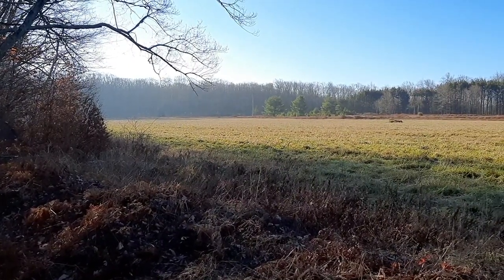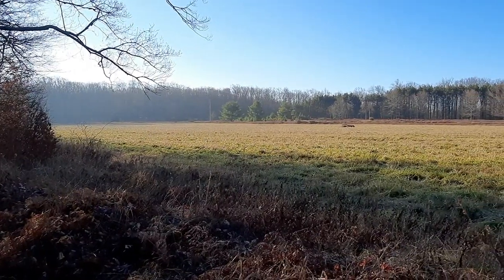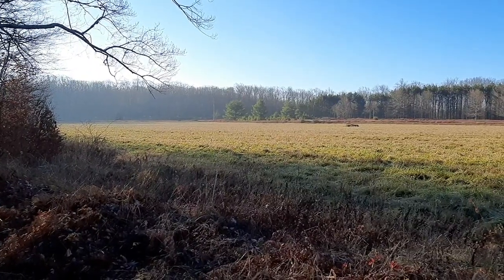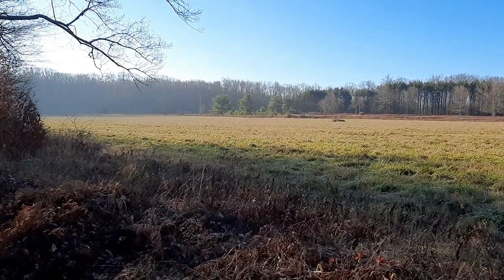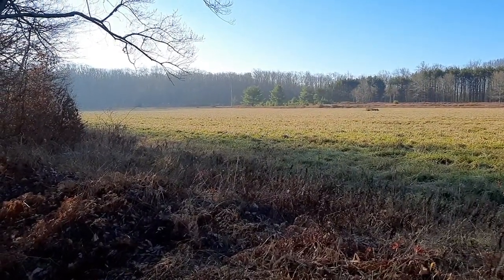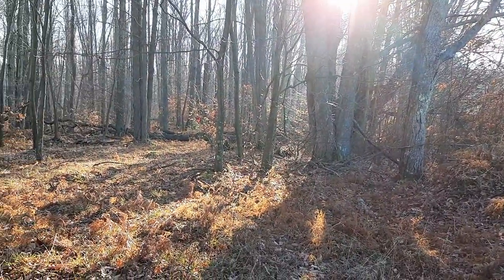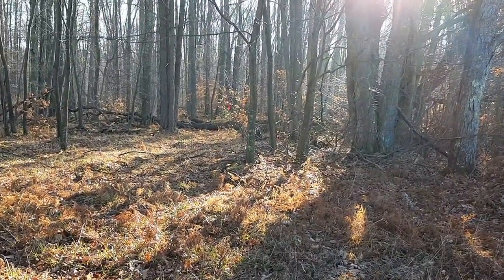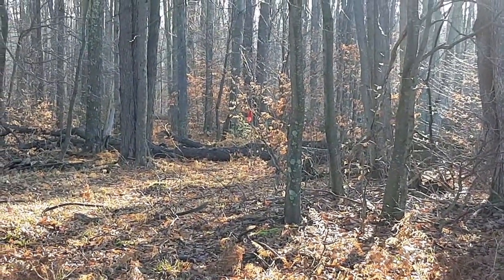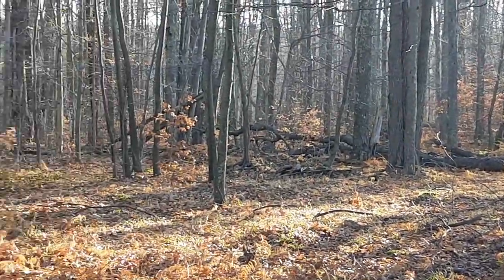Sun is coming up. Put some doe urine out. There's like a stump in the middle of the field there. I put a bunch of doe urine on a rag and I tied it to that stump there. The wind is blowing pretty good. It's like 5 to 10 miles an hour, so hoping it carries that doe urine into the woods. And you can see right there, I put a little rag with doe urine on that little beech sapling. So I'm basically right on the edge of the woods here.